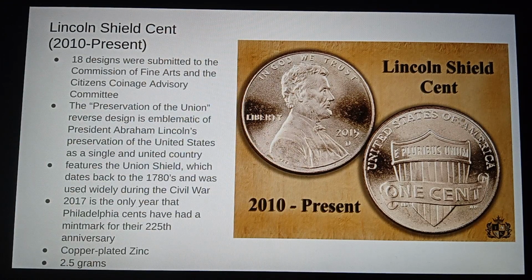The, quote, preservation of the Union, end quote, reverse design is emblematic of President Abraham Lincoln's preservation of the United States as a single and united country. It features the Union shield, which dates back to the 1780s and was used widely during the Civil War. 2017 is the only year that Philadelphia cents have had a mint mark on their coin, and this was for their 225th anniversary. So when those first came out, people were caught off guard because they're like, what's going on?